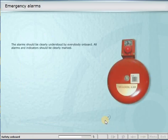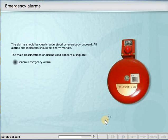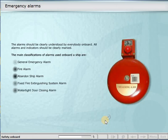The alarm should be clearly understood by everybody on board. All alarms and indicators should be clearly marked. The main classifications of alarms used on board a ship are general emergency alarm, fire alarm, abandoned ship alarm, fixed fire extinguishing system alarm, watertight door closing alarm. Click on the icons to learn more.